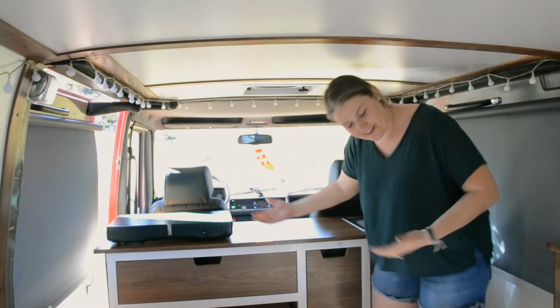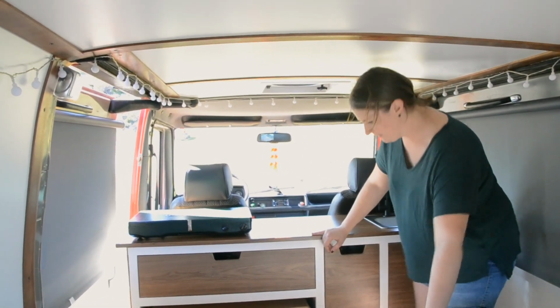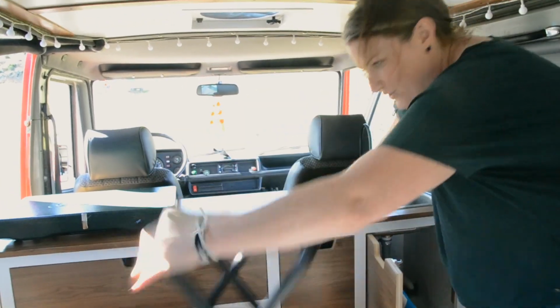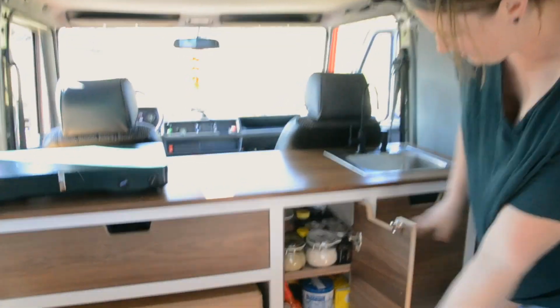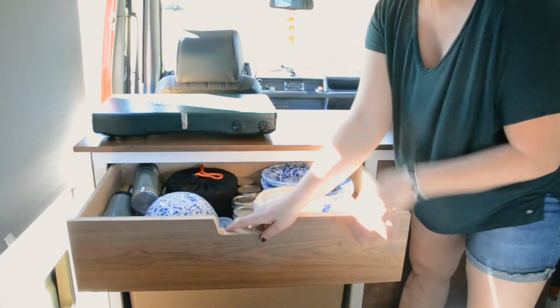So here's the kitchen. As you can see, it's a little bit shorter than would be preferable, but it works. We also have the sink. Under the sink, we've got our fresh water and our gray water. We've got a little towel rack. We've also got this handy dandy stool, so in case we need to cook or do dishes, we can do them a little more comfortably, which is really nice. Here we've got our pantry, just full of random stuff that was left over in our cupboards, and our kitchen drawer with our dishes and all that.